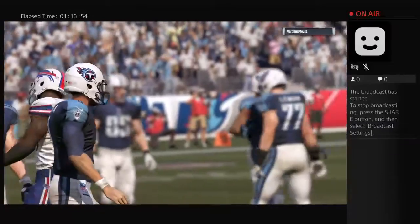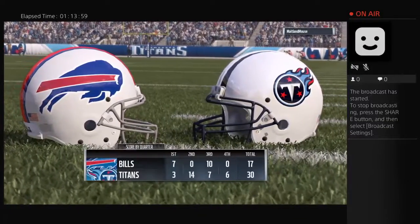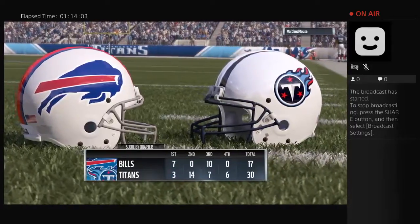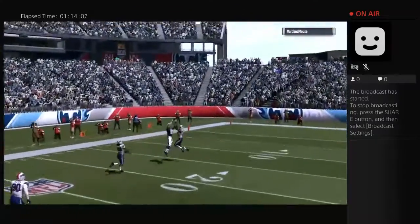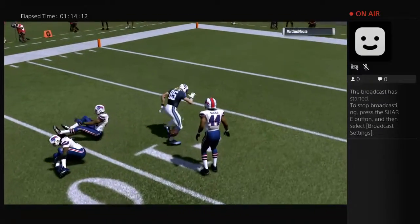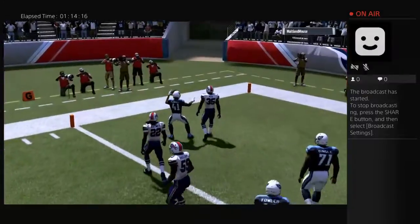So for Tennessee, the train just keeps rolling. 9-0 now to start this campaign. And they'll be able to enjoy this one through the bye week before they get back at it again. Meanwhile, for Buffalo, the perfect season was apparently not meant to be as they drop to 7-1. And they'll be back home next week as they're set to take on the Cincinnati Bengals.